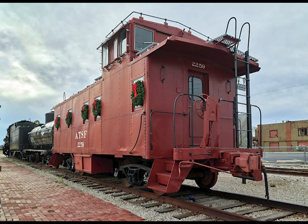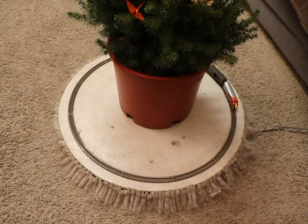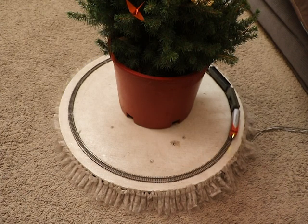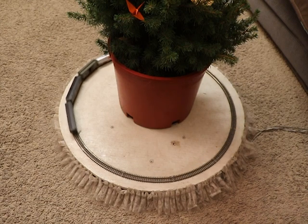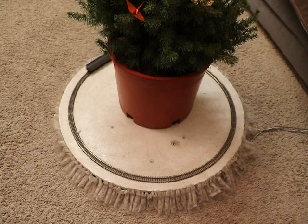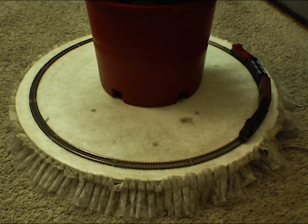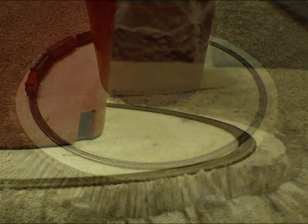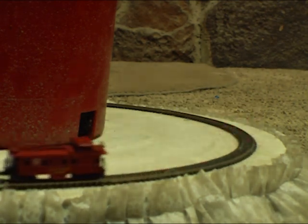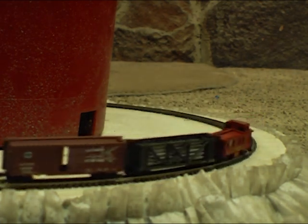This time, let's take a look at one of the icons of the holiday season, and that is the train that goes around and around under a tree. Or perhaps let's look at a bigger train that also goes around and around.